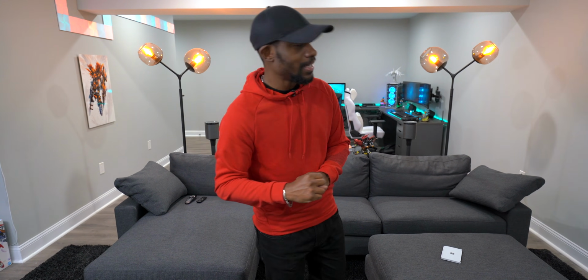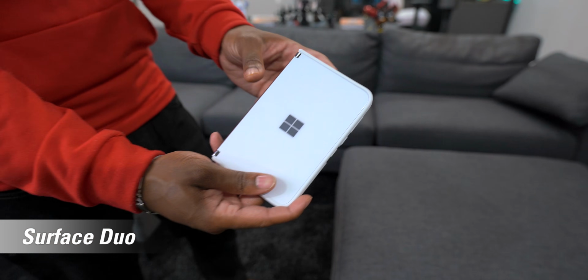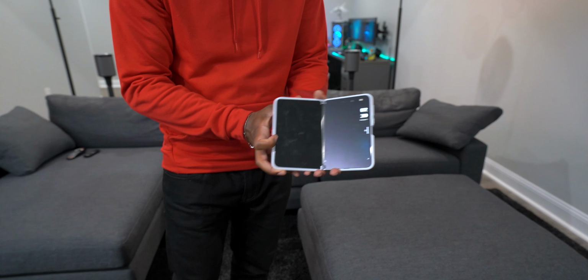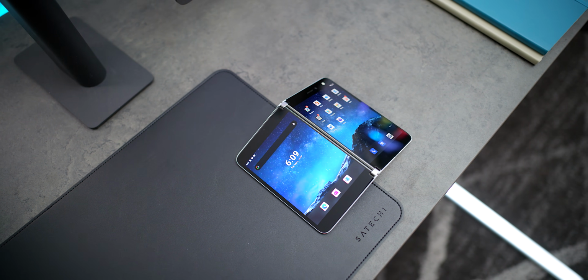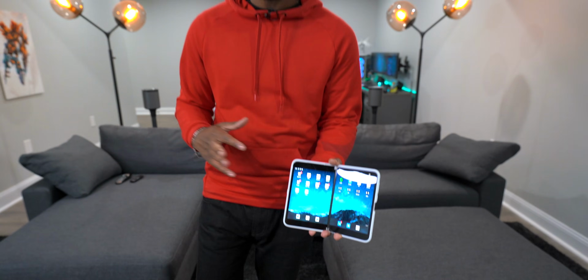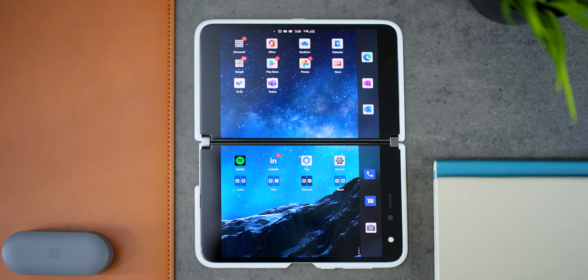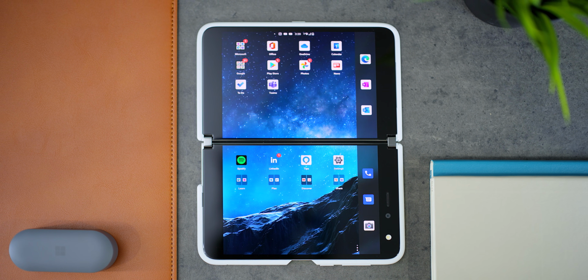But guys, it is time to talk about this tech that took me by surprise, but I actually started falling in love with them. So first thing being this little guy over here, the Microsoft Surface Duo. I know a lot of people, when they're talking about folding devices, they're not really talking about this as much. Everyone's attention is on the Galaxy Z Fold 2, but nah, I like this guy. This is what I like. I think this is where folding phones should go. I'm a huge fan of this form factor. I think having two screens makes sense.